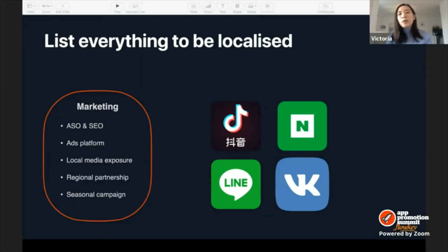You will quickly find that, for example, Facebook isn't always the mainstream, the most popular social media around the world. There's Douyin, this Chinese TikTok. There's Line for Japan and Thailand, for example. There's Naver for South Korea and VK for Russia.